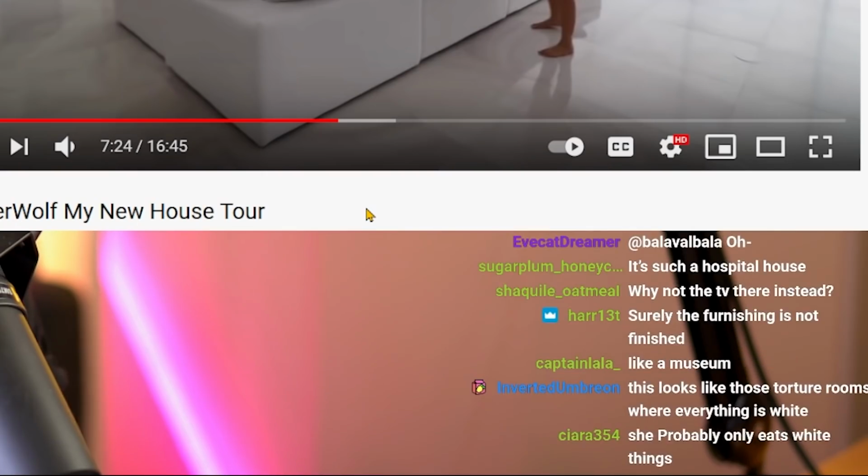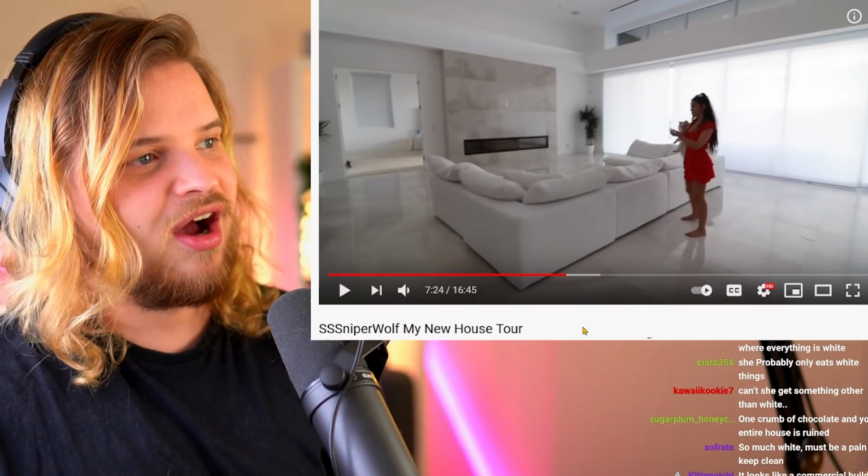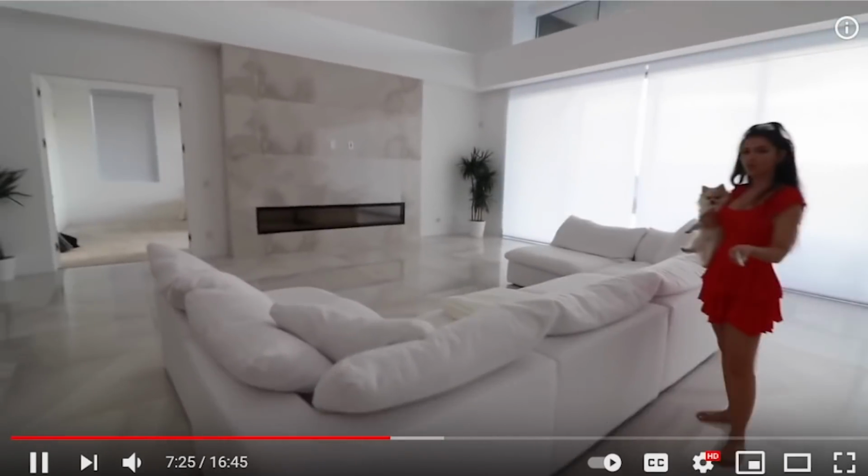Surely the furnishing is not finished. Yeah, I imagine there's still a lot more to go, but I just feel like she needs to mention that. She needs to say, and guys, I know there's still a lot more to fill the place up. She's just like, oh, and here's another couch. The couch that's not messed up.